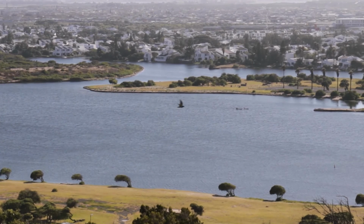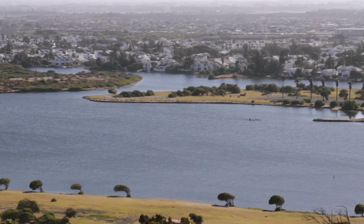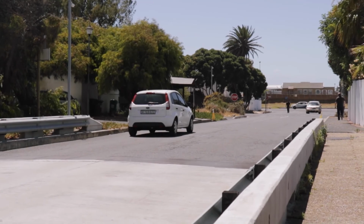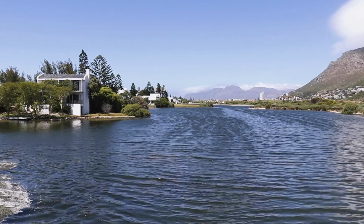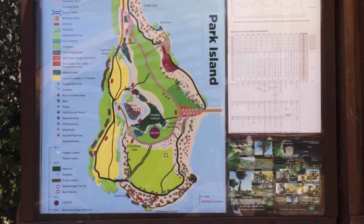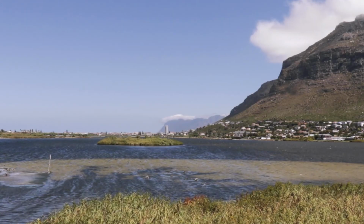The most significant development was the construction in the early 1970s of Marina de Gama, a residential area on the eastern shore of the estuary. In addition to expanding the estuary into the marina canals, the excavated material was used to construct Wildwood and Park Islands, which lie between the marina and the main body of the estuary.